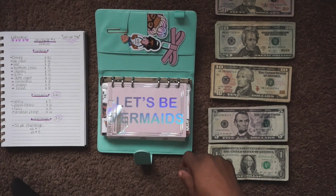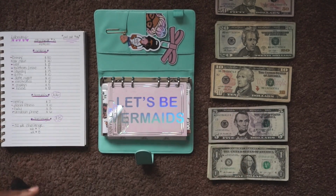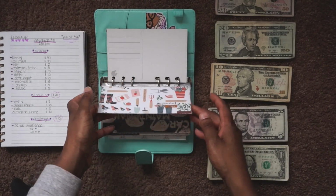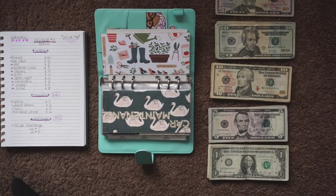Let's go ahead and get started. So the crazy thing is, I have these in alphabet order, but I don't have these in alphabet order. So my bad on that. We're just going to go based off of my list, and I'll just check it off as we go along.